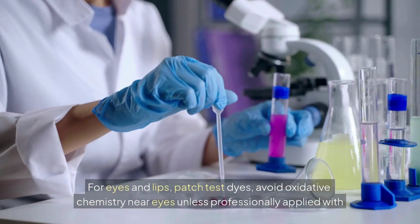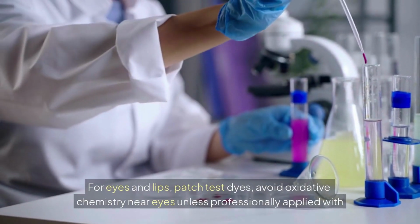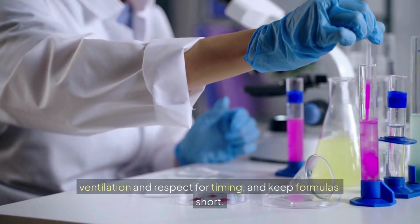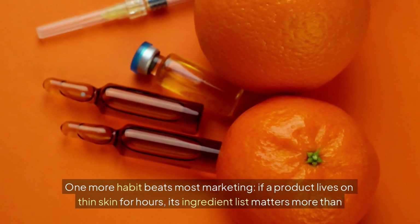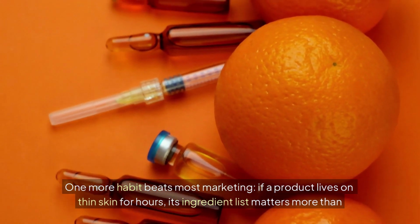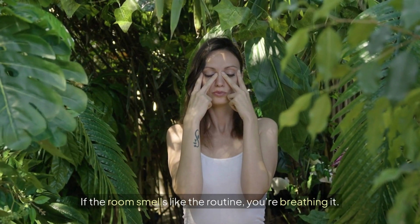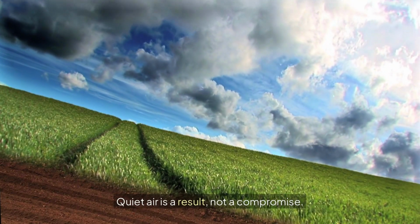For eyes and lips, patch test dyes. Avoid oxidative chemistry near eyes unless professionally applied with ventilation and respect for timing. And keep formulas short. One more habit beats most marketing. If a product lives on thin skin for hours, its ingredient list matters more than any front label. If the room smells like the routine, you're breathing it. Quiet air is a result, not a compromise.